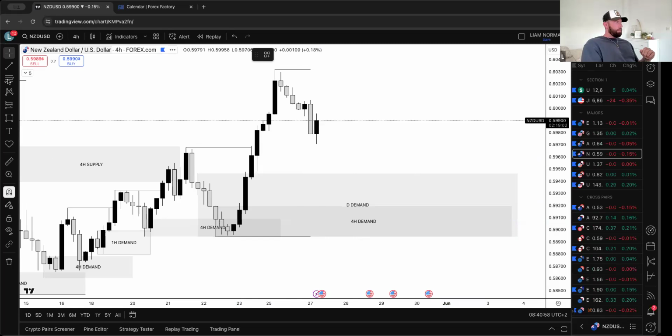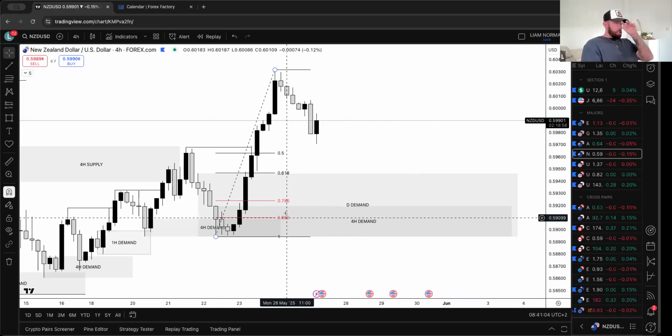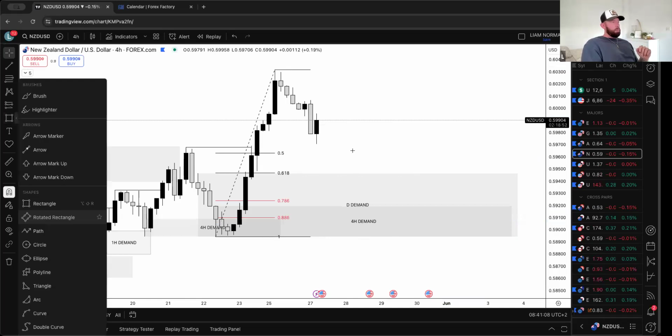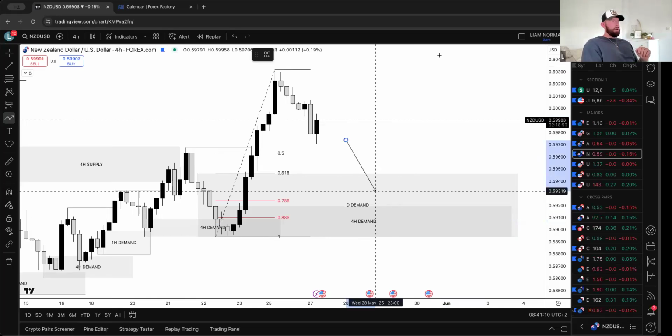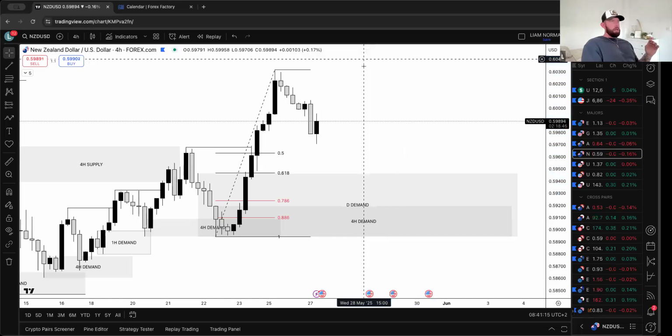If we do that, where is that with the Fibonacci? Well, that's around the 618 to the 886, which again is a perfect scenario and a perfect retracement for us to see this happen. So that's what I'm looking for in the long term.